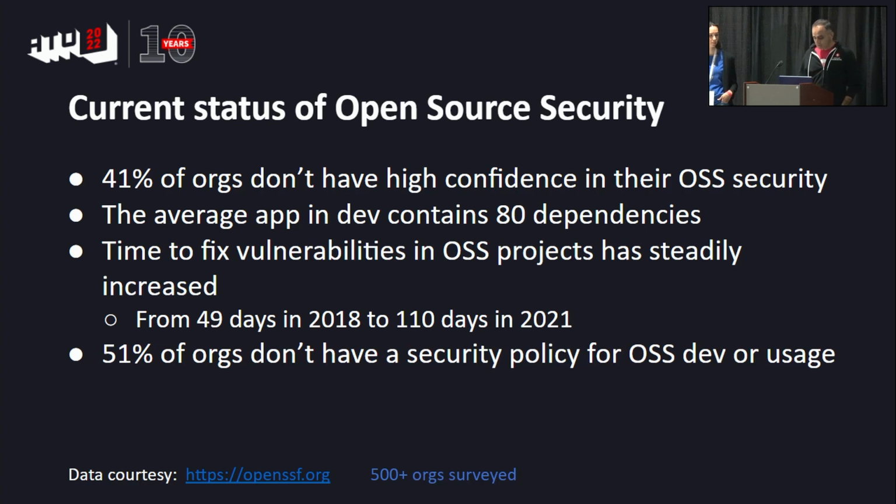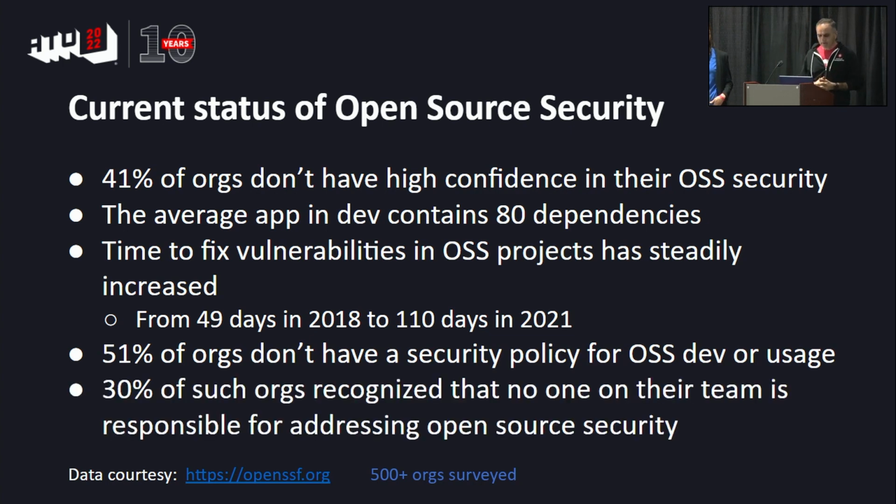But this one and the next one, those are very interesting. So 51% of organizations don't have a security policy for the open source software development, right, the contribution-wise, or the usage. And 30% of those organizations recognize that no one in that team is taking ownership, right, and responsible for addressing if something comes up. And that's somewhat dangerous, right? In this case, if something unexpected happens, you lose your sleep for days, for weeks.